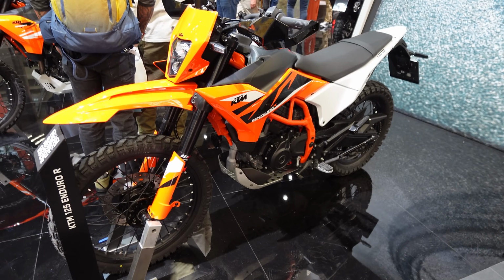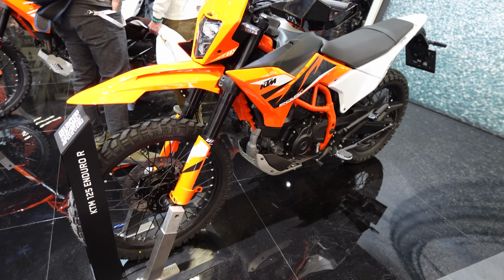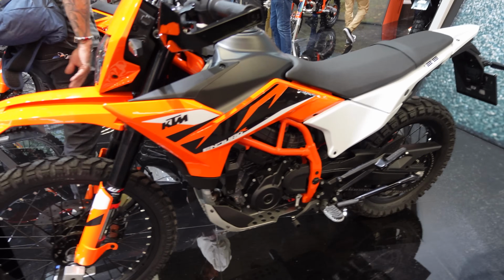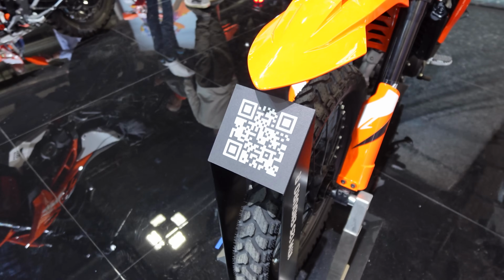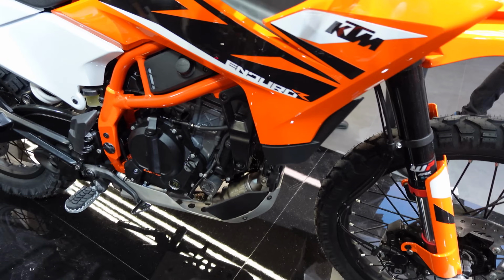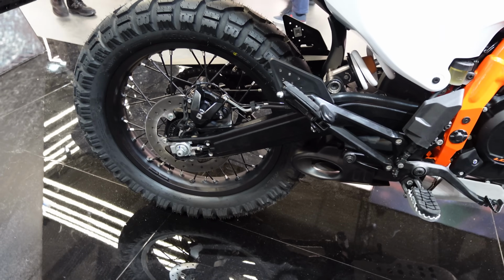So the bike I'm actually going to start with is the new KTM 125 Enduro R. So yeah, it's a 125 trail bike, but it is very much a full-size trail bike. You know, it's got quite a sturdy looking bash guard under there. It's got WP Apex suspension at the front. If I come around this side, you'll just see the work that's gone into that. The LC4C engine underneath there, swing arm down at the back.